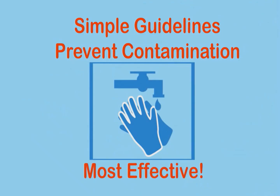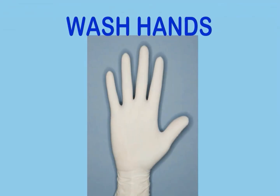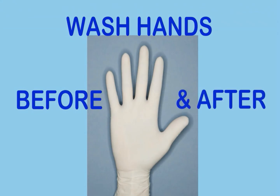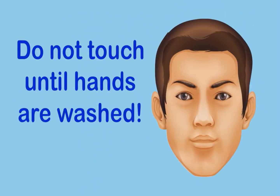You don't know if someone with a contagious disease has touched a surface, so good hand washing is the first and most effective method to prevent spreading infections. Always treat blood, body fluids, broken skin, and mucous membranes as if they were infected, and use proper gloves before cleaning anything that may have been exposed. Wash your hands before putting on gloves and immediately after removing them. If soap and water is not available, you can use a waterless hand sanitizer.